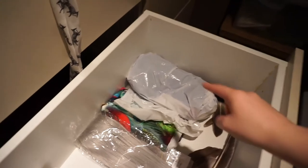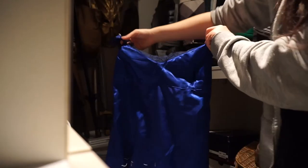I think I know what that is. And if it is, yes! This is my very first non-costume project ever. It's a gorgeous blue silk. This is a scrap piece. It's an underthings top, and all that's needed are the straps added and the lace at the bottom. But yeah, this has been in my UFO pile for 8 years.